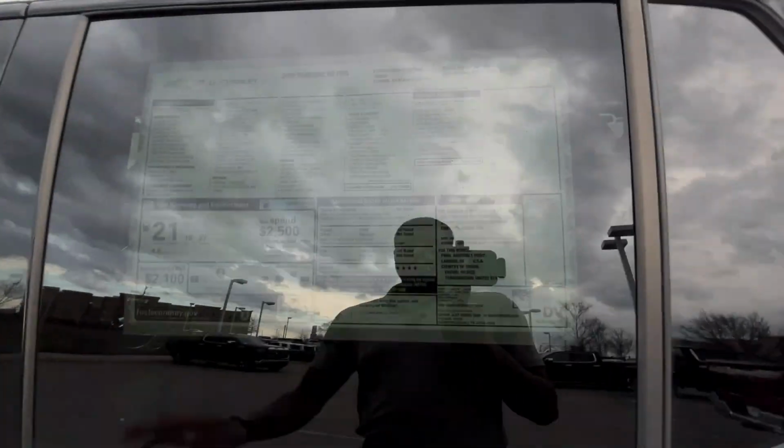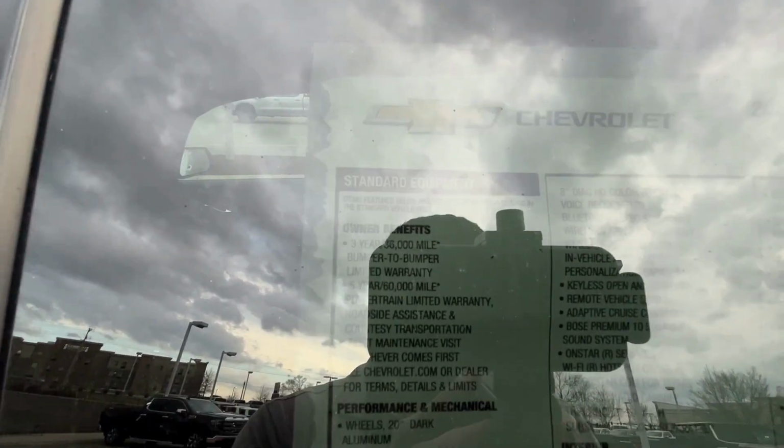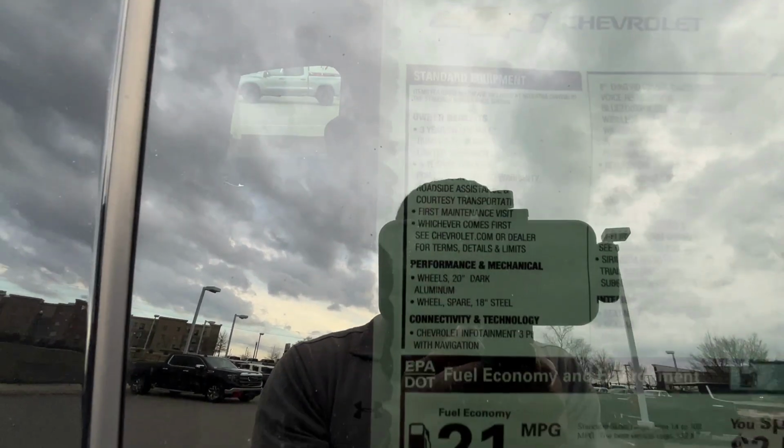But let's see if we can see through this tinted glass here, this window sticker. There are all the standard features that come on the RS.